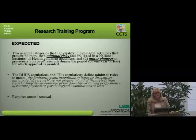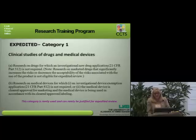Now, what is minimal risk? So again, to fit in the expedited category, it has to meet one of the categories that is defined by the DHHS regulations. And DHHS and FDA define minimal risk as the probability and magnitude of harm or discomfort anticipated in research are not greater in and of themselves than those ordinarily encountered in the daily life or during performance of routine physical or psychological exams or tests. So this is the regulatory definition of minimal risk, and we'll talk about the categories and how these meet this minimal risk definition. The expedited protocols do require annual review, so we would expect the investigators' progress report on a yearly basis for the expedited protocols.